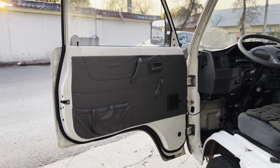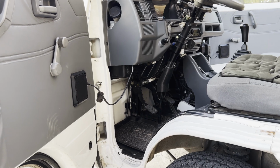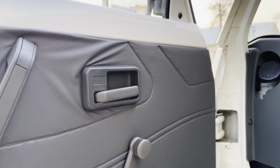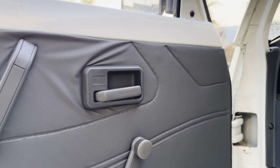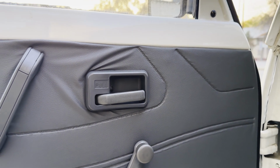Also, we have speakers where we can see all the wires coming from, and actually you can see everything here: all the welding, wires, levers, bolts and nuts. Everything here is not covered. Feels raw and very manly, even in this very tiny truck.